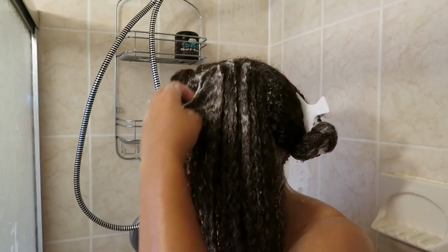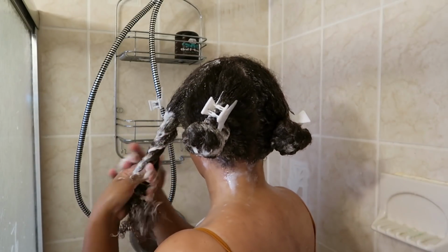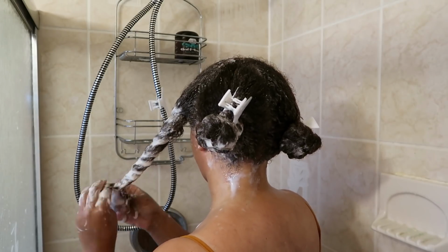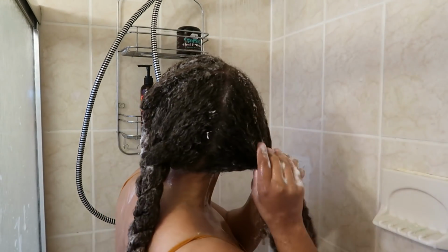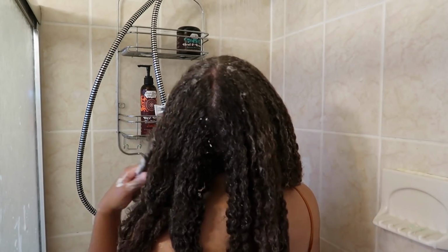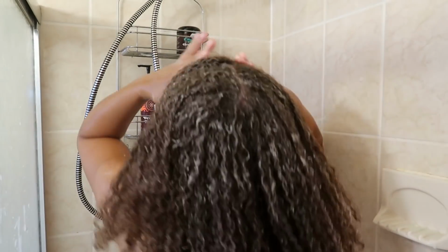So I use the pads of my fingertips just to make sure I am rubbing my scalp, and then I also run my fingers through the length of my hair. I want to make sure that my hair is nice and clean and my scalp, so I just really make sure to focus on both just so I have a nice, clean, healthy scalp. And then when I'm finished working the cleanser on all four sections, I'm just going to unravel the twist, massage my scalp all in one, and then I'm going to rinse out this cleanser.